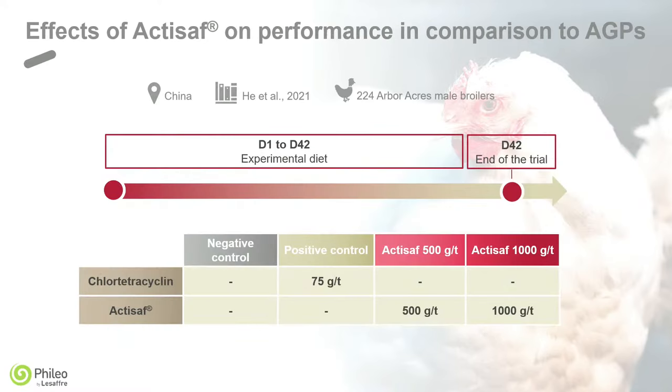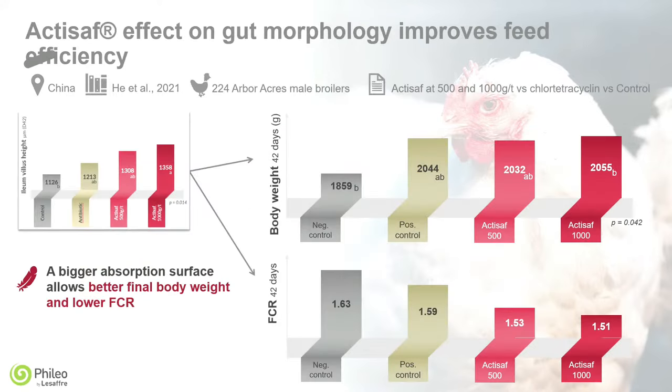I will show four trials. This first one was done 2 years ago in China. They supplemented the birds during all the trial with Actisaf at two different doses, 500 grams and 1 kg per ton. And they measured the body weight and the feed conversion. The body weight was improved and the feed conversion was reduced in this trial.